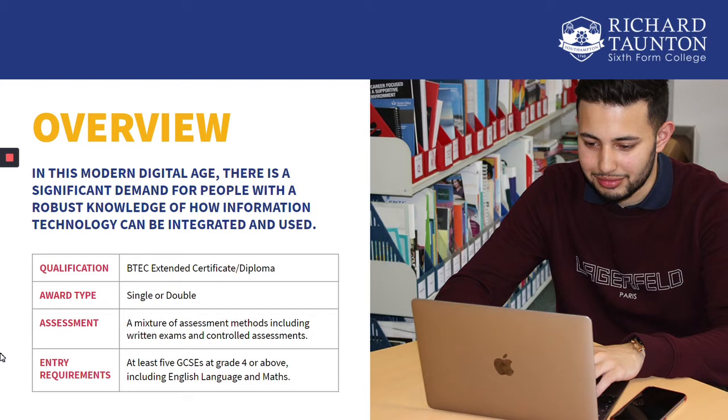In terms of assessments for both of the qualifications that we deliver, essentially it's a mixture of assessment methods. There are some written exams. There's 1 written exam, and there are 2 or 3 controlled assessments depending on whether you study the single or double award. All of them will give you a brilliant insight, and the qualification is really focused on delivering practical skills that you will use.